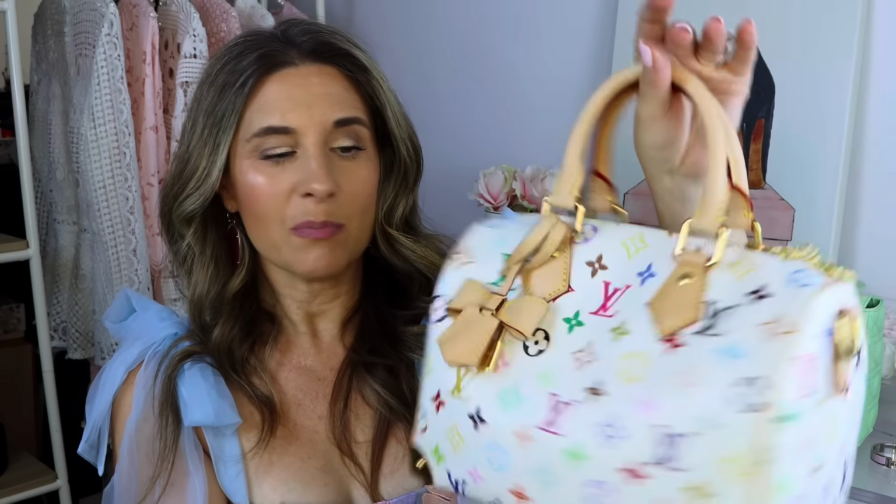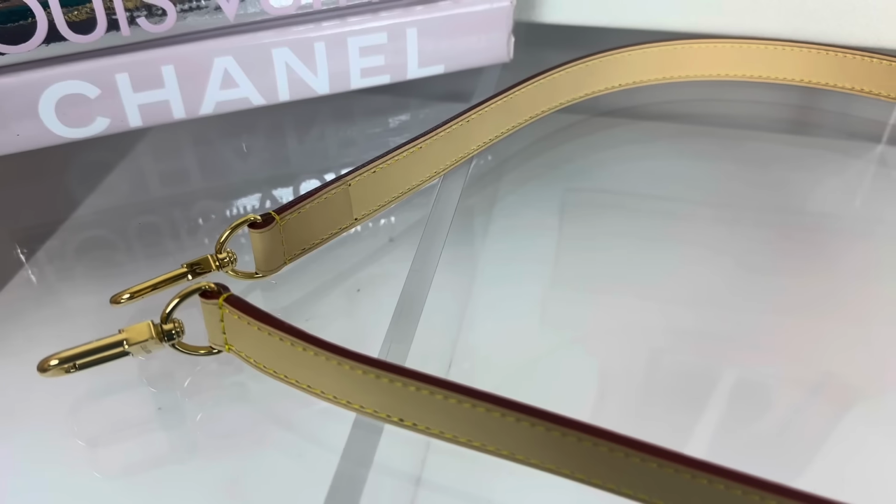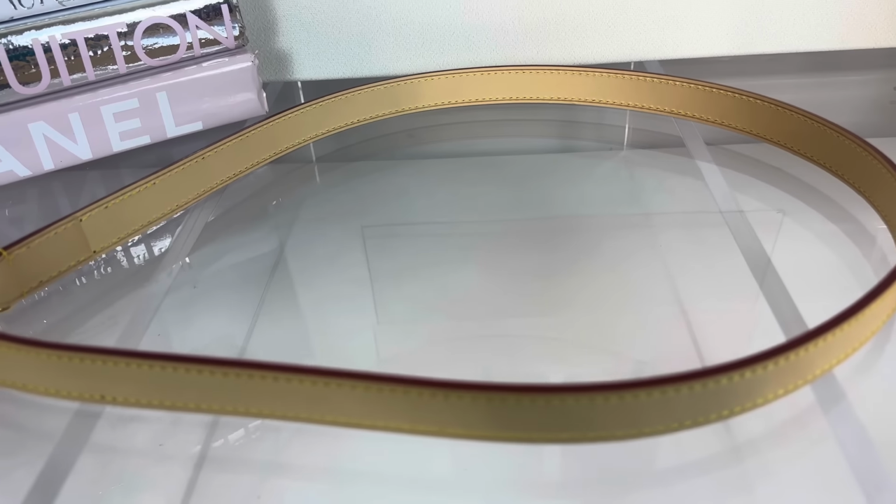I sprayed it with Apple Guard to make sure that I can protect the handles from rain spots, but this is a beautiful bag, with feet on the bottom. It also does come with a strap that is removable, but not adjustable, but I love that bag and I get so many compliments.